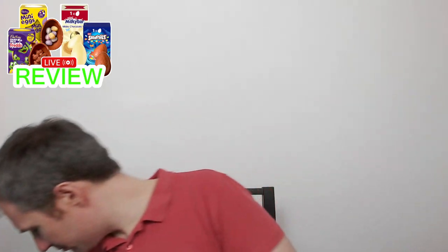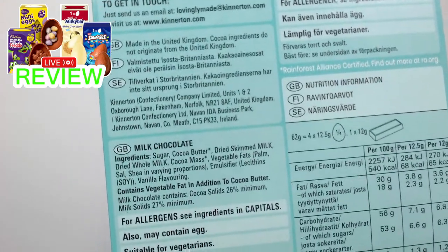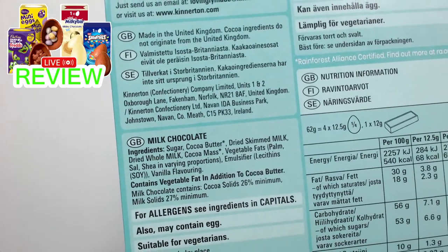23 and 20 for the Cadbury one. So probably a bit more cocoa in the Cadbury one than the Smarties one. Interesting that. Well, cocoa solids is less, but the milk solids is more, so more of a milky chocolate in the Cadbury one, which tastes a bit more velvety. And in the Kinnerton one, cocoa solids 26% minimum, milk solids 27% minimum. So a lot more milky and a lot more cocoa-y. Definitely different. Obviously the M&S one we couldn't say.